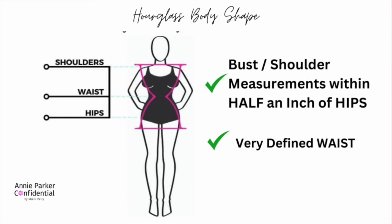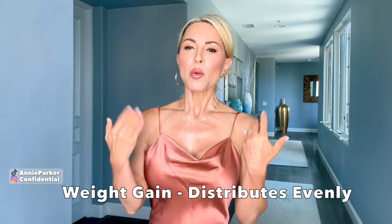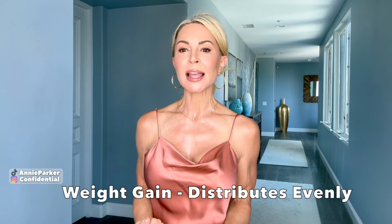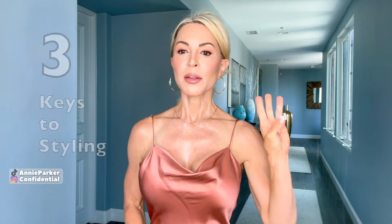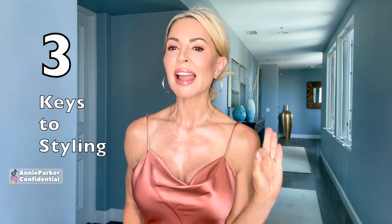Okay, my fellow hourglass beauties, if you have an hourglass shape, you have naturally balanced hips and shoulders with a smaller, clearly defined waist, like an hourglass, yo! And tell me if you don't experience this. Unless we're constantly checking the scale, weight gain is a little harder to detect because our weight is distributed evenly during the gain. There are 3 keys to styling an hourglass shape.